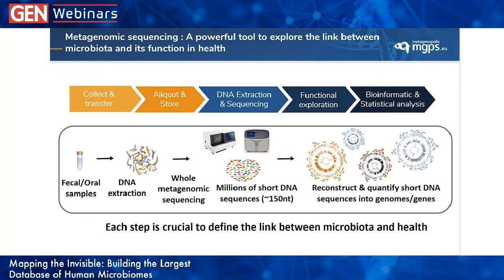each step is very important, from the collection to the transfer of the sample, then the DNA extraction, trying to extract all the DNA from the different types of microorganisms that you can find. Then the metagenomic sequencing with sufficient depth that will allow you to perform taxonomical and functional exploration. Then the taxonomy and function exploration using an appropriate and representative human microbiome reference database.